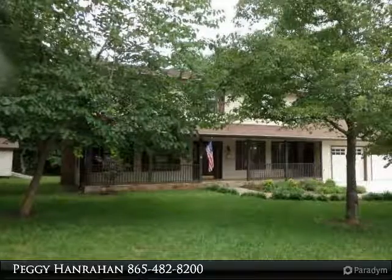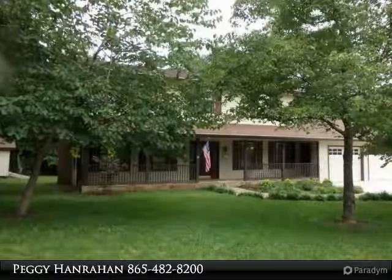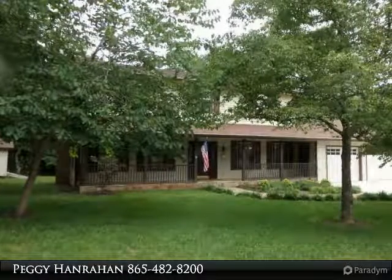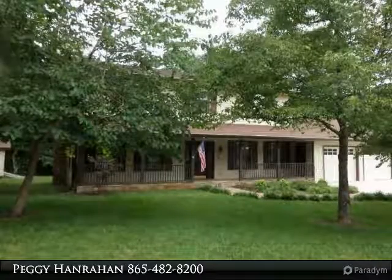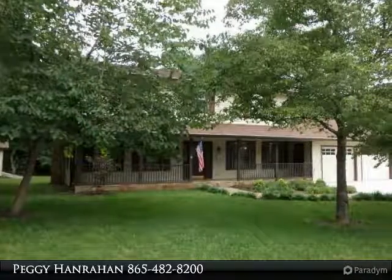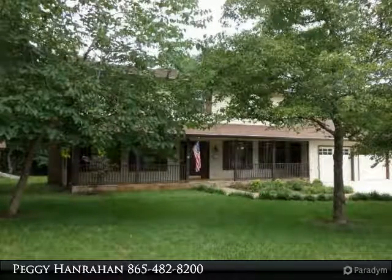Award-winning Oak Ridge Schools and minutes to Knoxville and Turkey Creek shopping area. Nice cul-de-sac location for this charming two-story home with a fabulous sunroom addition. Major improvements include upstairs HVAC system new in 2015, 12-year roof and fresh paint.